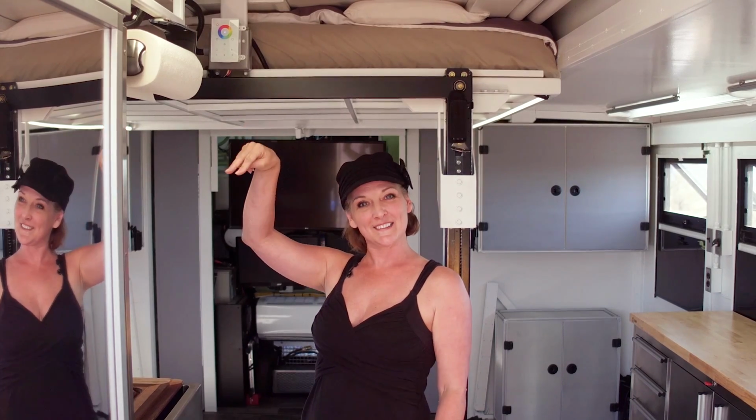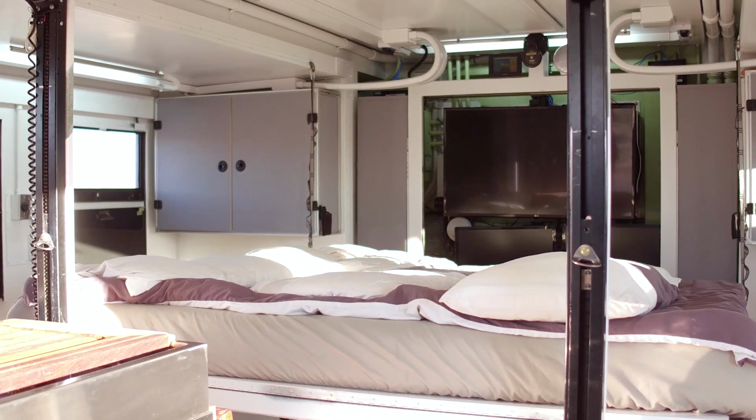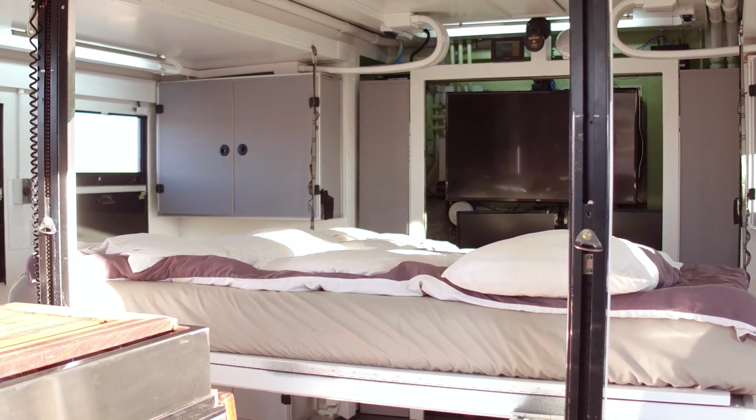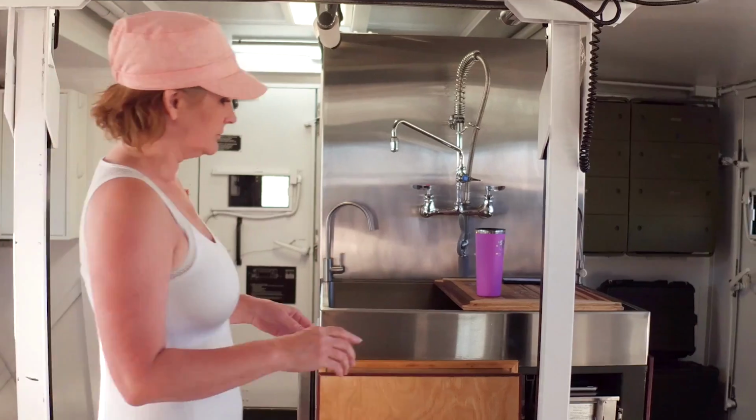Very easy to put up and down. There's buttons on the ceiling. It's all electric. It's built on independent motors so that there's no need to level the rig. So we can be out anywhere, parked on a hill, but we can level the bed just very easily.